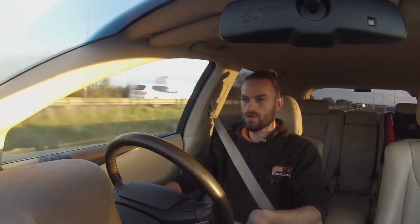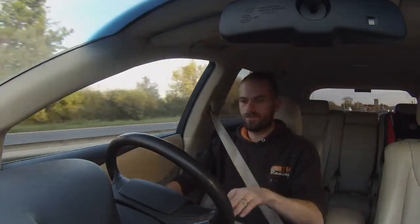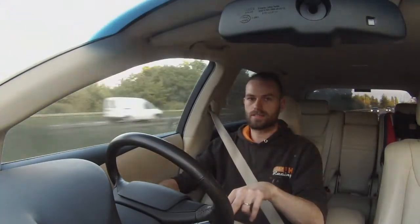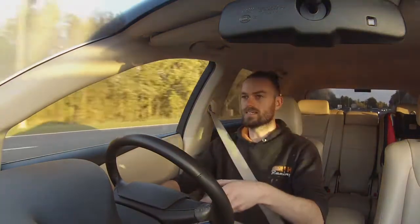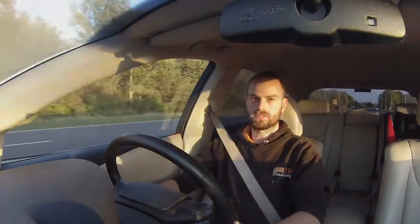But in the last 6 months, they've updated it again, and it's now unlimited mileage, 15 years. So that means this, being a 2011 car, has got probably 5.5 years of warranty left on the hybrid system.